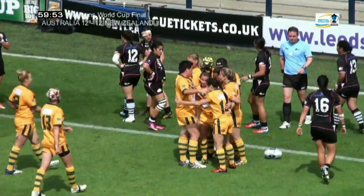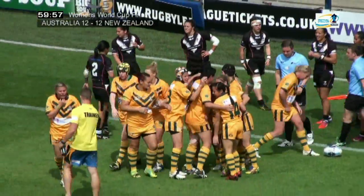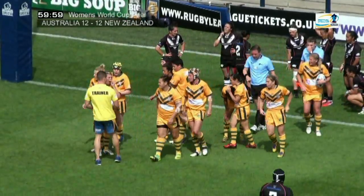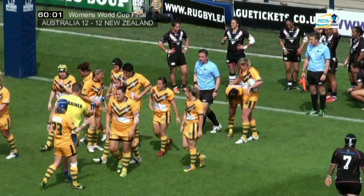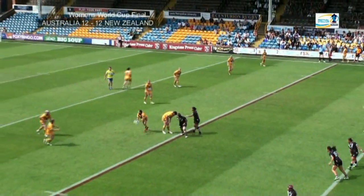It's 8 apiece. I beg your pardon, I'm getting excited. It's 12 apiece with the kick to come after a superb run from Hooper. Game on with 21 left.